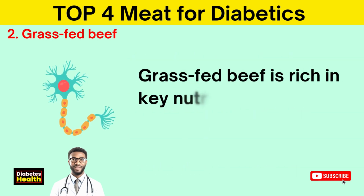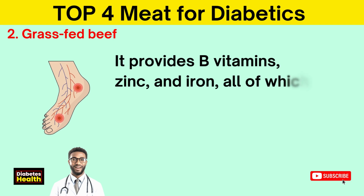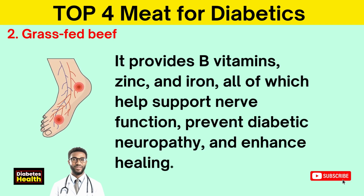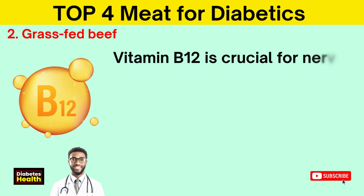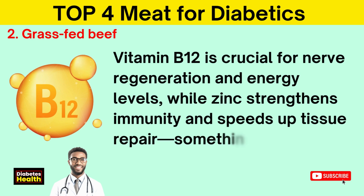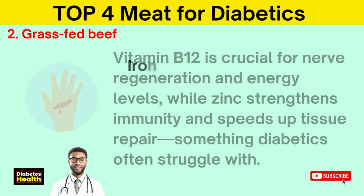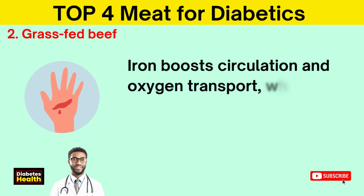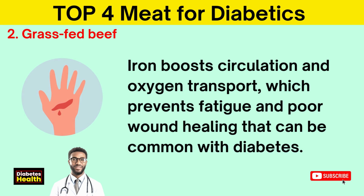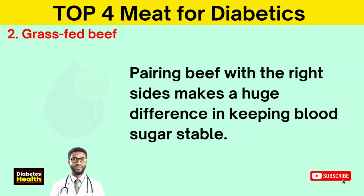Grass-fed beef is rich in key nutrients for nerve health. It provides B vitamins, zinc, and iron, all of which help support nerve function, prevent diabetic neuropathy, and enhance healing. Vitamin B12 is crucial for nerve regeneration and energy levels, while zinc strengthens immunity and speeds up tissue repair, something diabetics often struggle with. Iron boosts circulation and oxygen transport, which prevents fatigue and poor wound healing that can be common with diabetes. Pairing beef with the right sides makes a huge difference in keeping blood sugar stable.